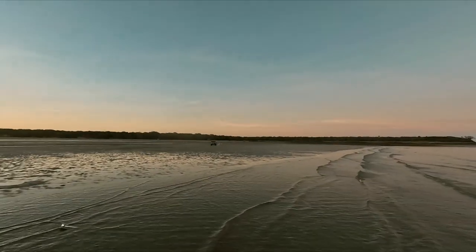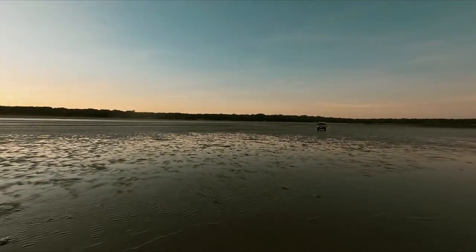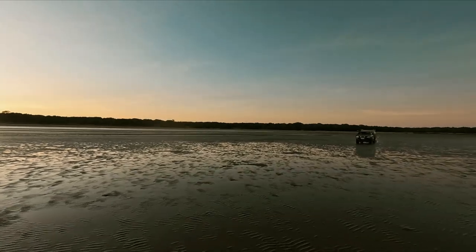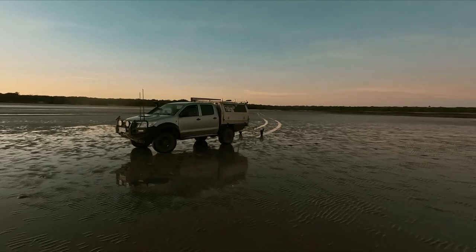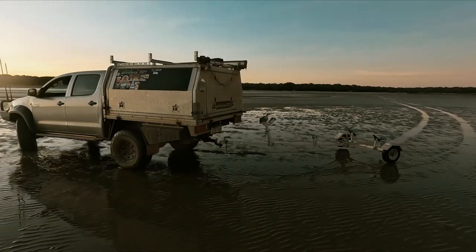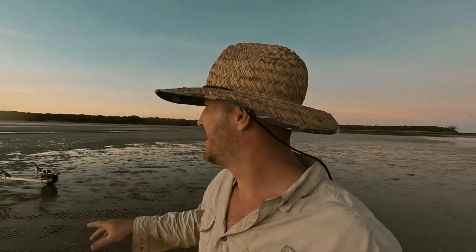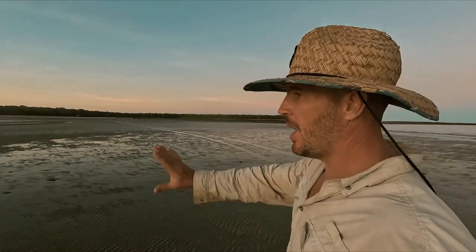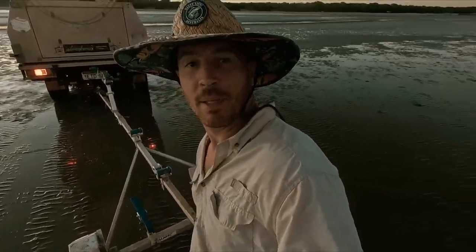Look at this, lucky me, I got a pickup. There goes my clutch. Just turn around here. So here's another super benefit of that trailer. Watch this. I can just turn it. Oh! Check this out. That wasn't meant to happen.